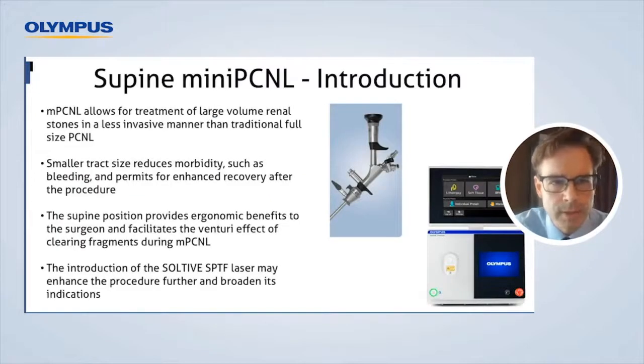So mini PCNL allows for treatment of larger volume stones in a less invasive manner than traditional full-size PCNL. The smaller track size reduces morbidity, such as bleeding, and permits enhanced recovery after the procedure. The supine position provides ergonomic benefits to the surgeon and facilitates the venturi effect of clearing fragments during the mini PCNL. The introduction of the Soltive SuperPulse Thulium Fiber Laser may enhance this procedure further and ultimately lead to broadening of its indications.